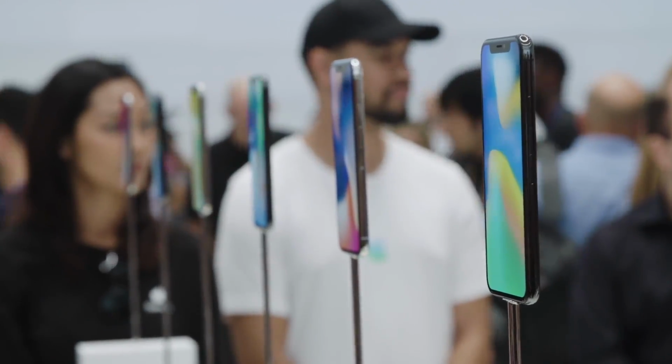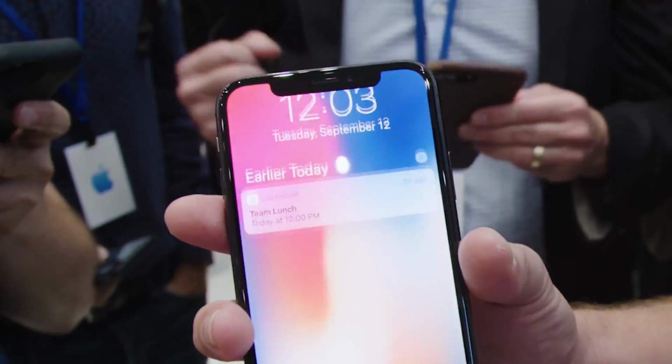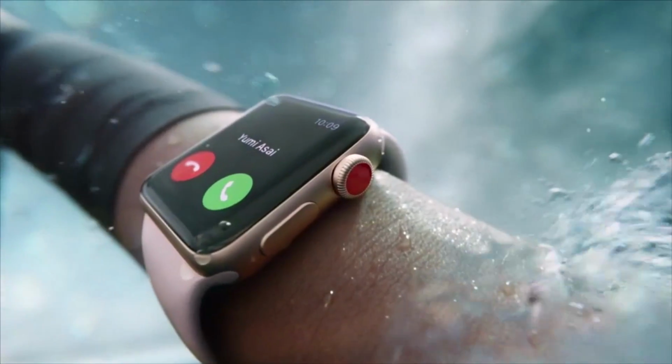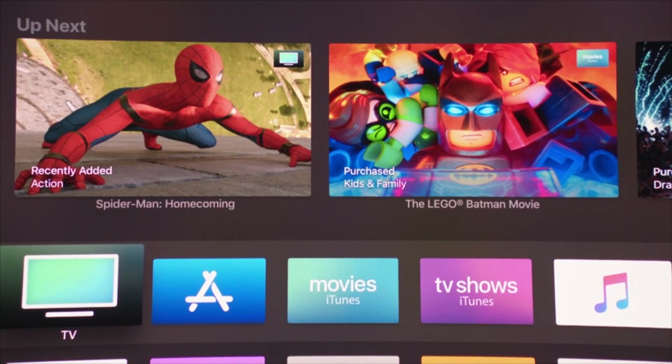The iPhone X is finally out. This video will focus on a hands-on look of the phone and whether or not you should get one. Let's get started. So we finally got a chance to see the Apple Watch Series 3 with LTE and the Apple TV with 4K and HDR.